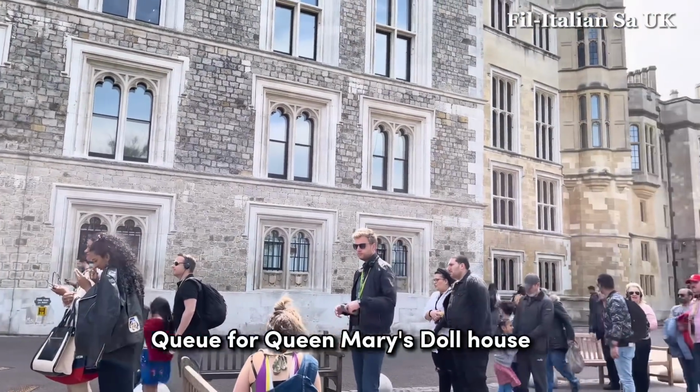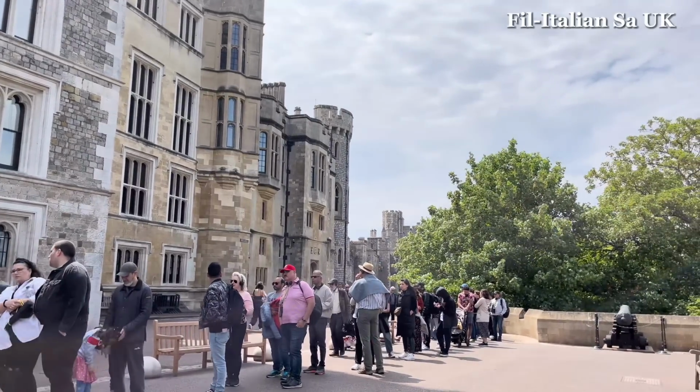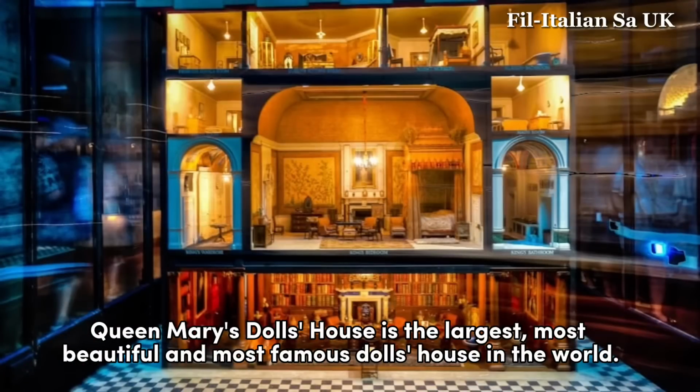So for those who want to see the Queen's doll, you can go in this queue, but you can actually skip this queue if you don't want to see the Queen's doll.